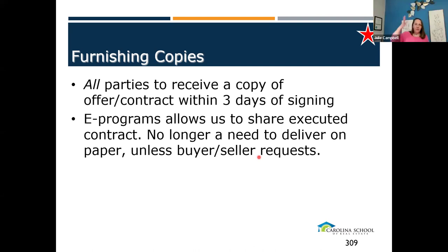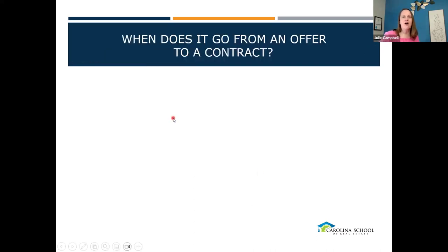So to recap this offer-to-contract process, I want to walk through a scenario with you. Everybody sit up, because I'm going to ask you to shake your head yes or no. We don't have time for everybody to chat. There is no in between, just one of two options. Let's refresh and walk through a scenario and find the magic moment when it goes from being an offer to a contract.